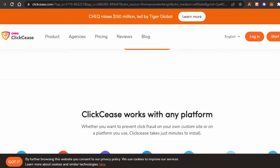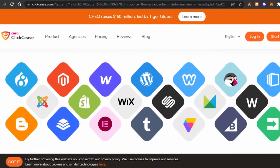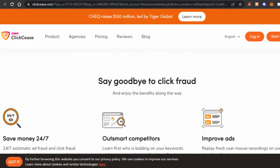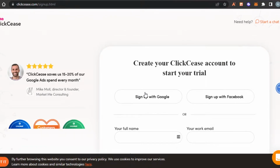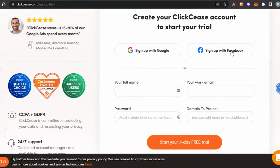So if you want to enjoy a very fraud free browsing and you don't want any kind of ads disturbing you, then you can use ClickCease as your guard. When we talk about ClickCease, you can log in or sign up. So if you want to start, you can just go to start now and it will allow you to sign up. The signing up process is really easy. You can sign up with your Google account or you can sign up with your Facebook. We can also add our full name or use our work email to sign up for ClickCease.